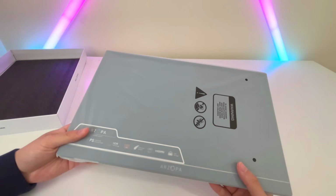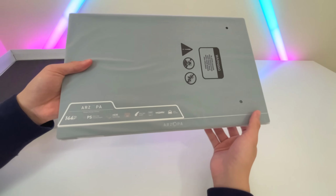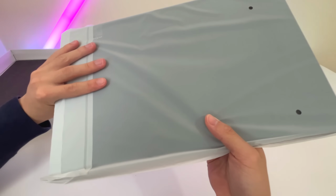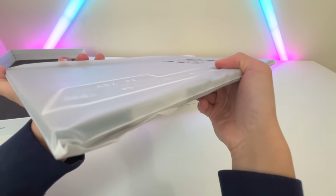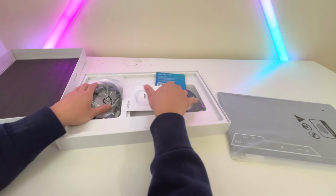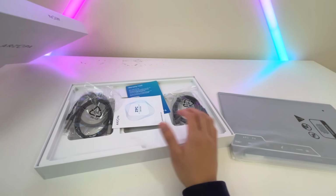This thing is really small and really light. I don't know why I expect this thing to be a lot more heavy. This thing is literally as light as a book. Really small and thin, as you guys can see. It comes with a USB-C cable, and I believe it should have an HDMI port right here. And that's all there is inside of the box.